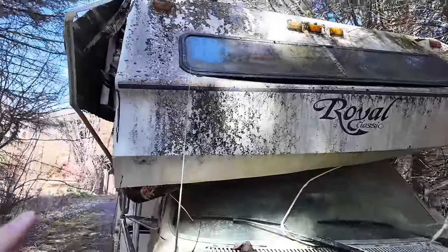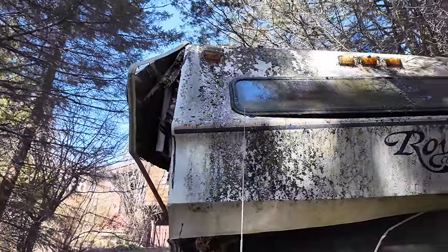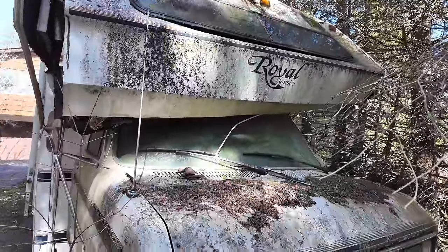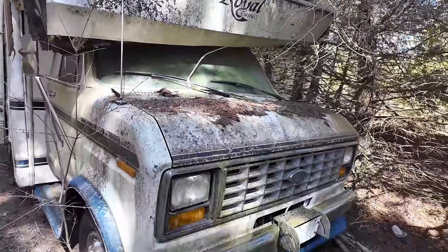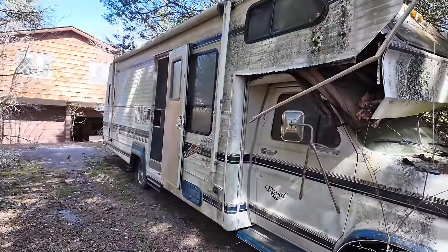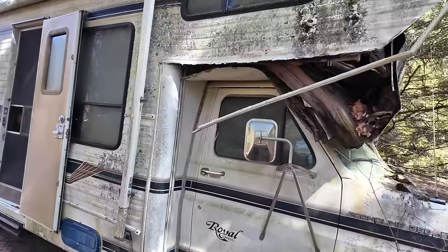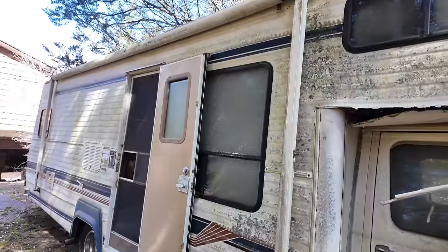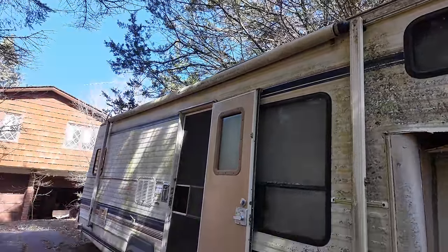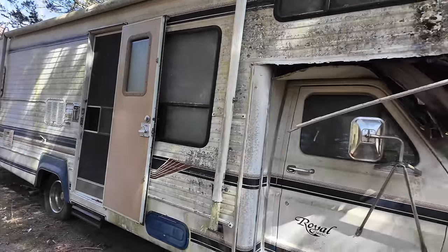It's just crazy that the damage over time's done. Like all the wood and stuff that they use is just falling apart. I'm not sure what year this van is specifically, but if I had to guess, maybe late 80s. But yeah, it's just in a very bad state. And like, I don't think you're opening that door. It's kind of cool too, because like the awning is still on the camper itself.